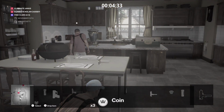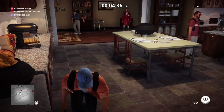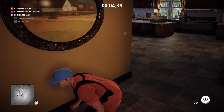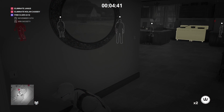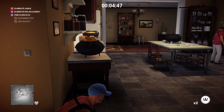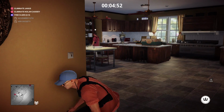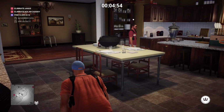So, at this point, I thought, throw a coin. However, Janus and his bodyguard are there, so I got into a little bit of a pickle here. I thought, hang on, can I afford to risk it here? But no, do not risk it. So as soon as Janus and his bodyguard have moved on, throw the coin again, that'll move the guy, and we can actually poison the tea and pour the tea.